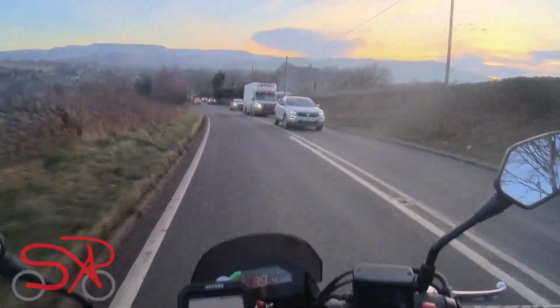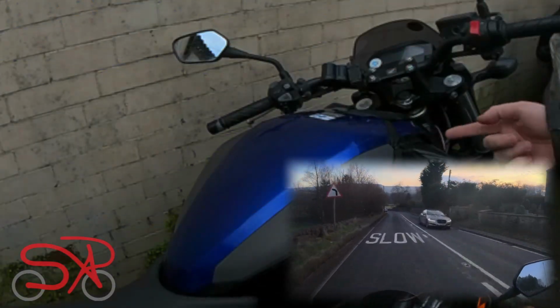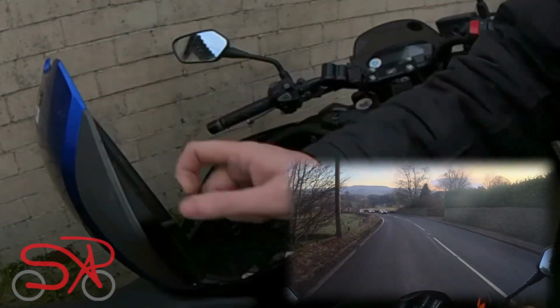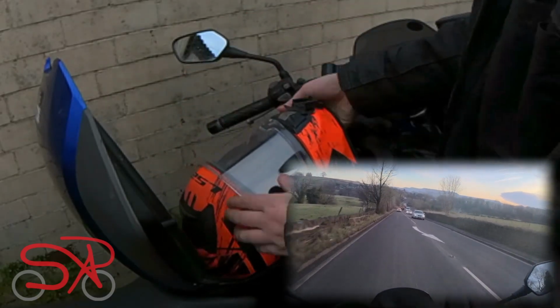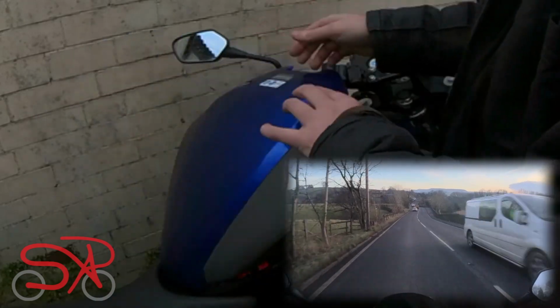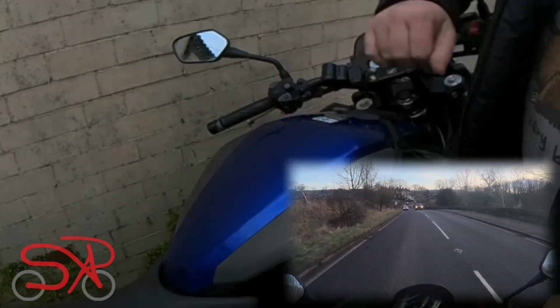And yes, on occasion I have put my full face helmet in here, so they do fit, they genuinely do fit. Provided, of course, you don't have a peak on the helmet. If you have an adventure style helmet with a peak on the top, probably not going to fit. Because of the peak, more than anything else.